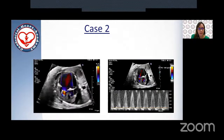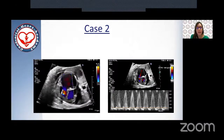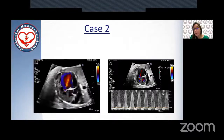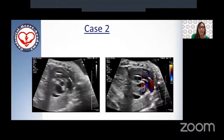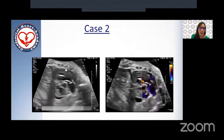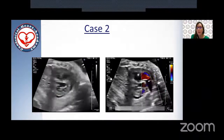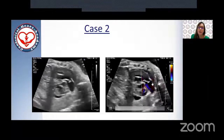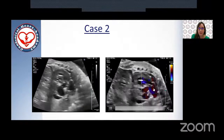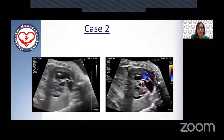With color, we can see an important tricuspid regurgitation with elevated right ventricle pressure, a jet with velocity of almost 5 meters per second. Here in a short axis view, we can see some movement of the leaflets of the pulmonary valve, but with color, we couldn't see anterograde flow. And there was a reverse flow from the ductus, from the aorta to the pulmonary artery, and also pericardial effusion.